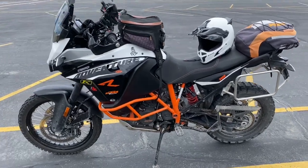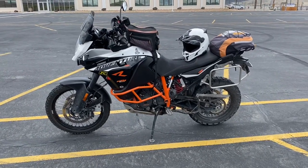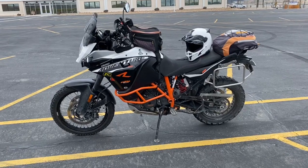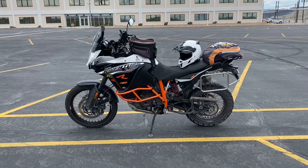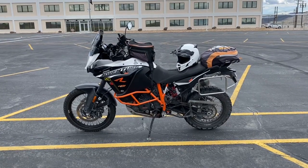Great bike. Highly recommend them. The 1090, I'm sure, is just as good, and the 1290 is probably a little better, but for me, this 1190 is just a killer machine. One of the best bikes I've ever owned, and I've owned a bunch of bikes, so I love this bike. My goal is 50,000 miles on this bike. We'll see if I make it.